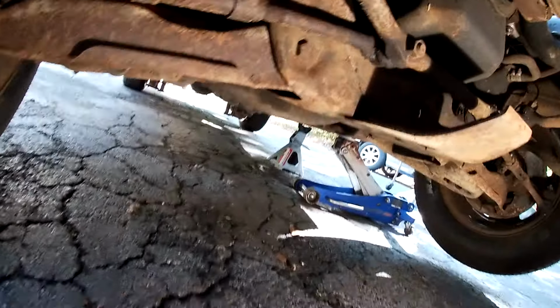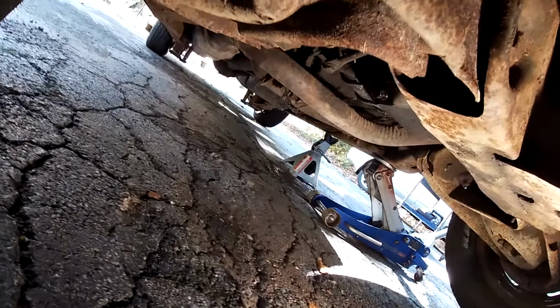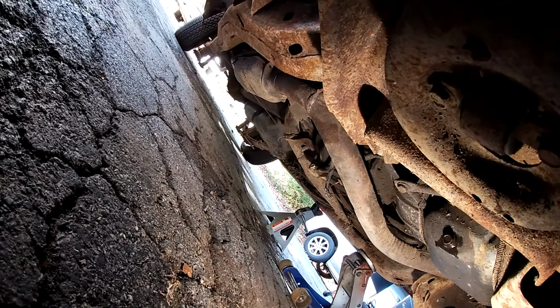I mean, look at that floorboard. That is unheard of in these parts. And although I sprayed all the dirt I could out of the undercarriage here, there's a lot. You can see it way back there in the frame. But the frame's not rotted. There's some stuff hanging down. Not sure what that is. Oh, it's a stick. Pulling lots of vines and sticks out.